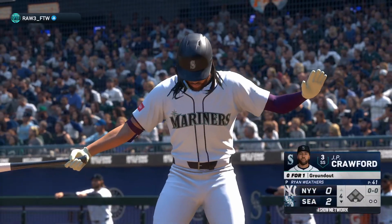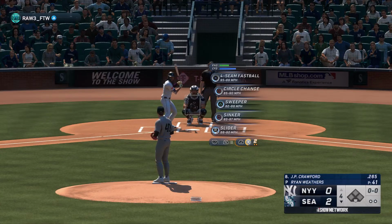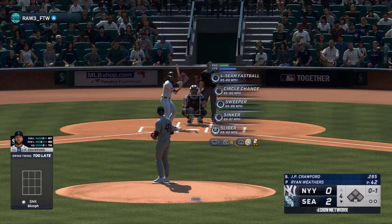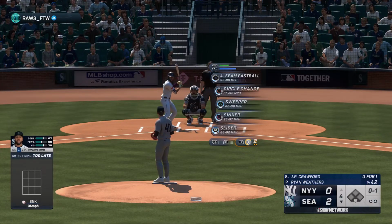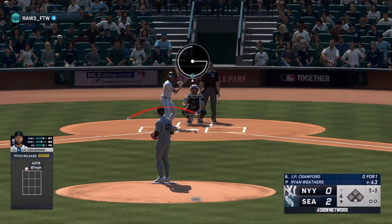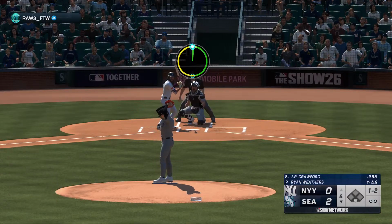Ready to go, bottom four. And now for Seattle, J.P. Crawford. J.P. Crawford. He was late there, strike one. Ball, that's high. Yeah, there's the strike. He's been able to go inside as well as outside, effectively working both sides of the plate in this at bat.